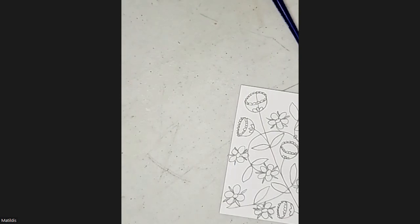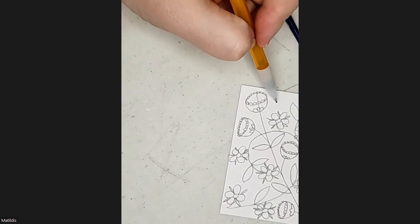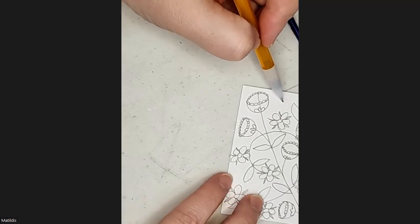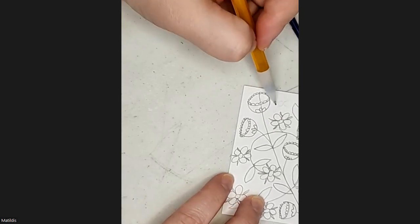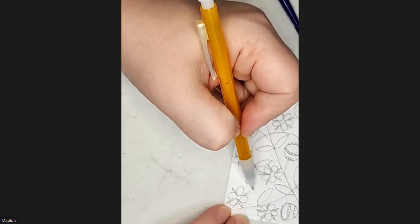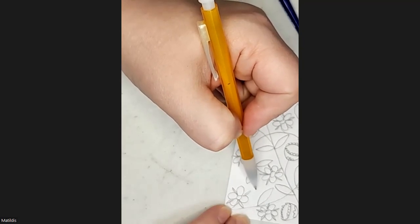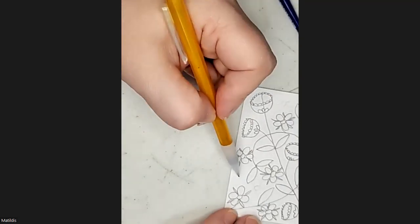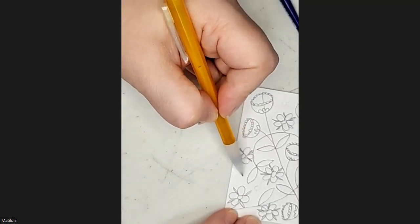And then fillers that are free floating, that's a really good word, I'm going to have to remember that, will go in like up here on my card. I'll probably put a starburst, you know, a circle here with some rays that come off of it. Might put one down here, free floating. Again, they don't touch anything. Might put one right here. You get the idea, right?